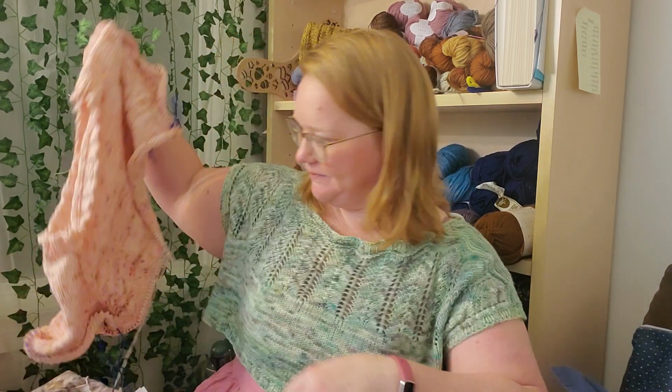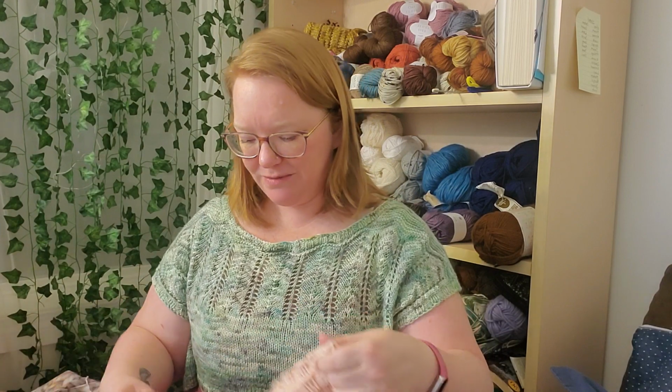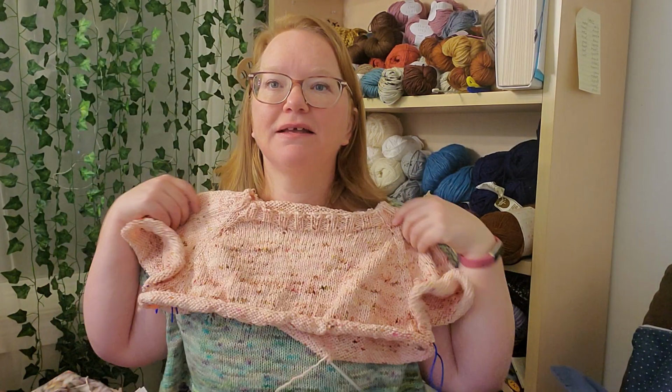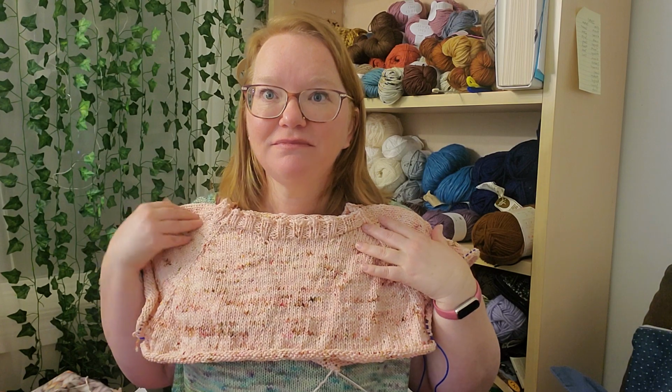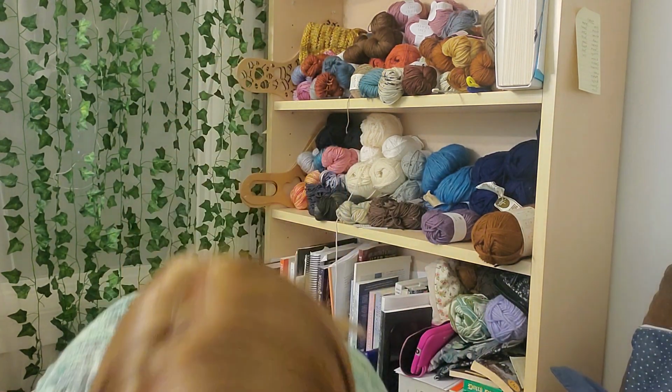My next sweater, my last work in progress. Here we go. See, pink theme. I split for sleeves yesterday, so exciting. I need to take a drink. I'm feeling croaky.